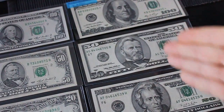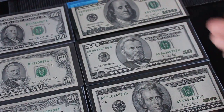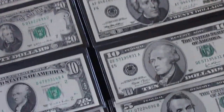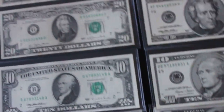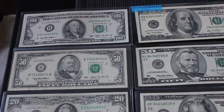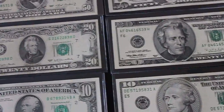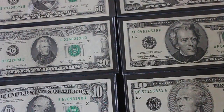And this would be, I always call it the middle series. That would be from about 1996 to about 2003, I think they printed these. So those are what I like to collect, older series notes that are in great condition. You can look for them in your change, look for them at the bank, collect what you like to collect.